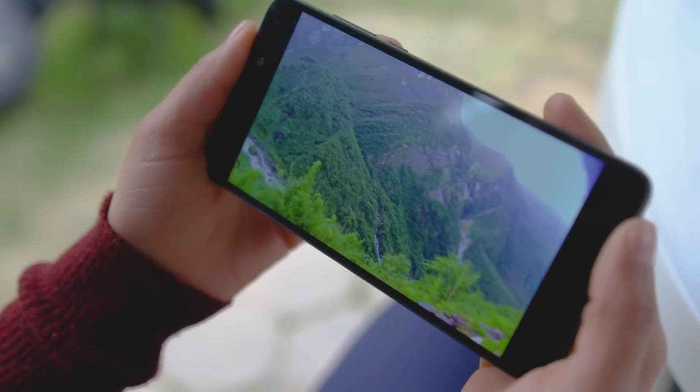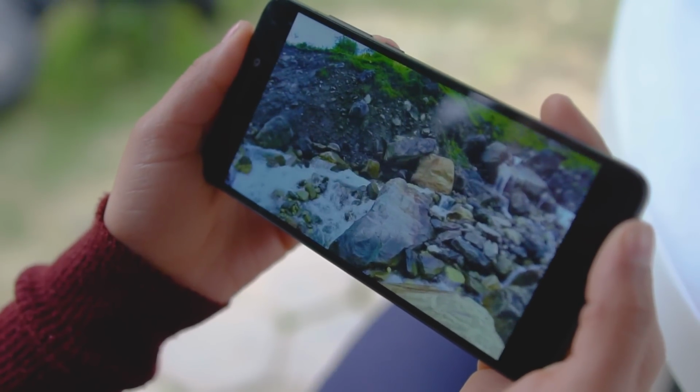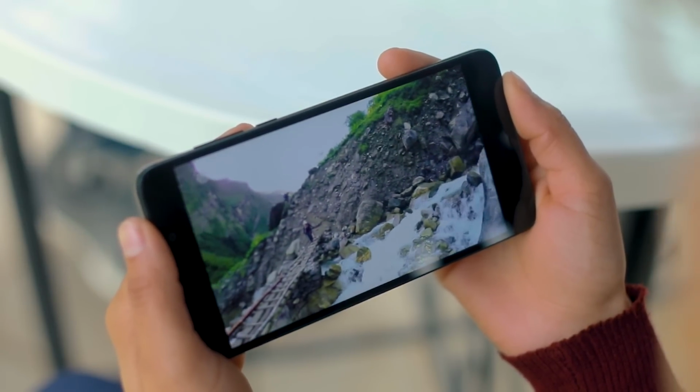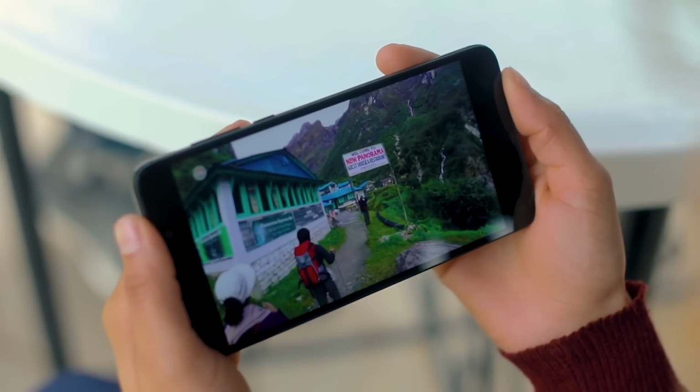Viewing content and playing games on this full HD display feel amazing, and there is even an option in the UI that lets users change the display calibration, which I think all smartphones should have.